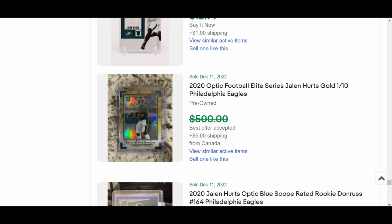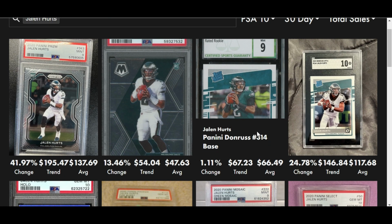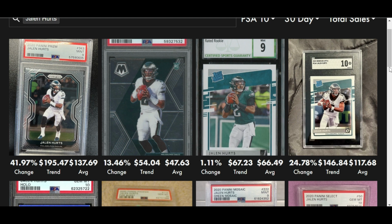including this Optic Elite Gold that sold for several $100s. If I look at his graded card market, it's holding very strong. It's actually starting to go up at a more significant rate, especially on his base graded cards here, like a 42% increase on that base Prism PSA 10, new trend of almost $200. That is interesting to see. Plus that Mosaic slowly continues to creep up. The base Donruss, the base Optic now up to a trend of 150, up 25%.